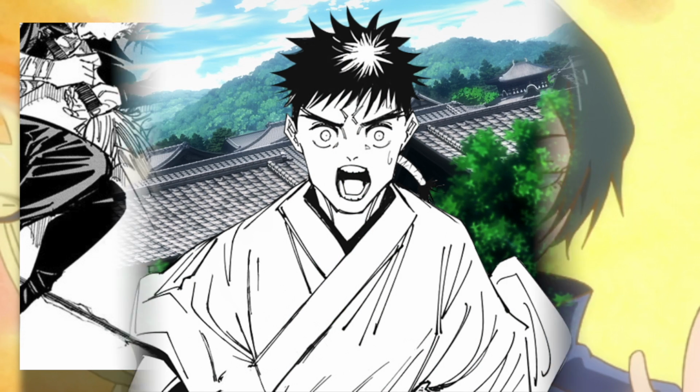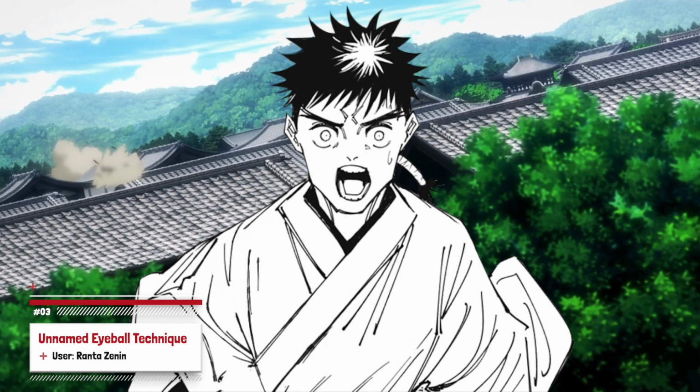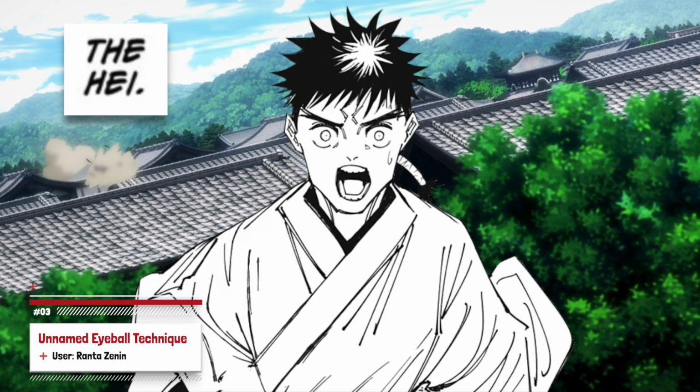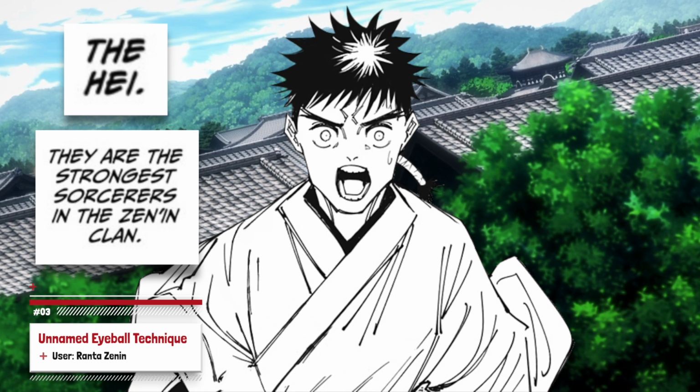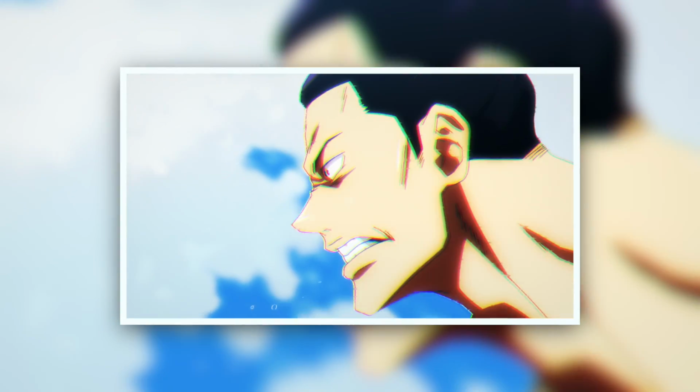Up next we have the technique of Ranta Zenin, who was a member of the Hei before his untimely death. For those that don't know, the Hei is a unit composed of the highest ranked sorcerers the family has to offer, meaning he was at least semi-grade 1. Out of all the characters in the series, I'd say his ability is most similar to Inumaki, in that they're both able to restrict someone using curse energy.